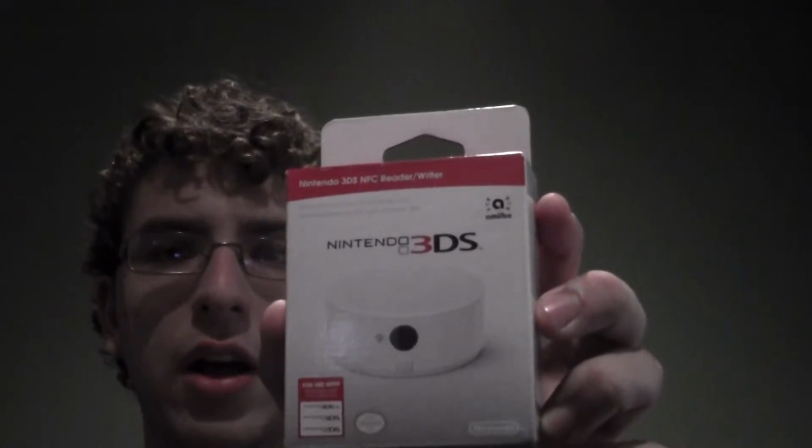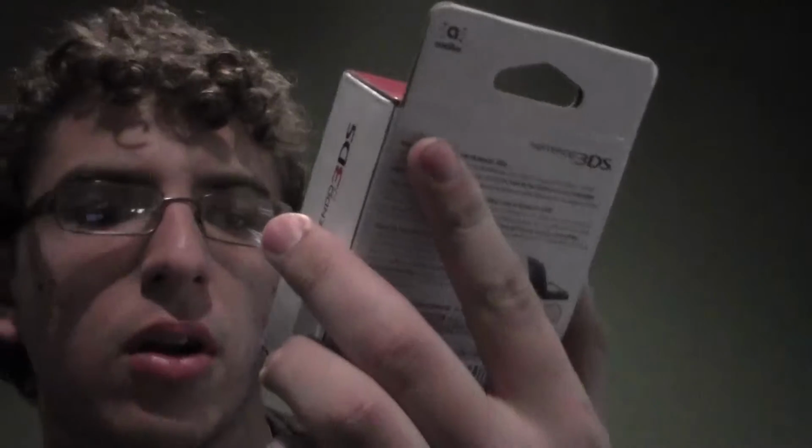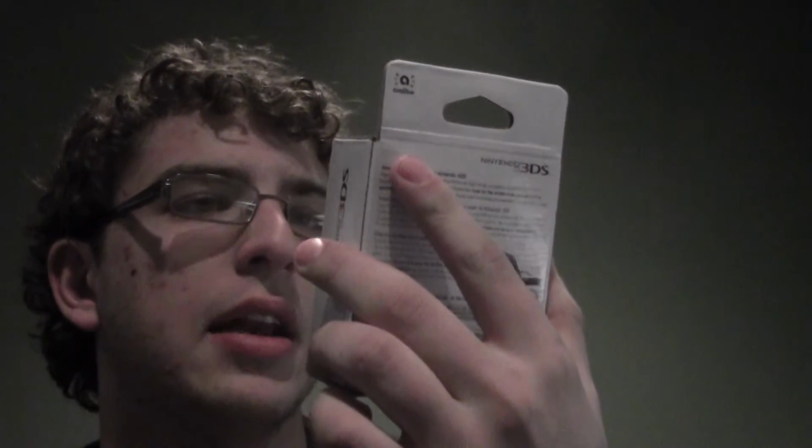Also, when I was at Toys R Us, I managed to pick up something I've been meaning to get for quite some time and never had the chance to buy: the Nintendo 3DS NFC adapter. It's going to be great, because I've recently been playing Smash Bros on my 3DS a lot, as well as on my Wii U, just because I've been trying to unlock all the custom moves and everything, and I'm sure I'm going to finish the custom moves up on that.